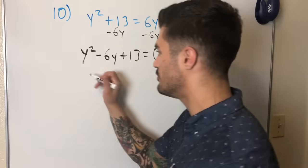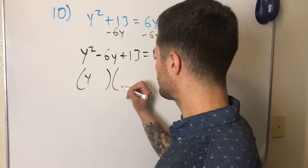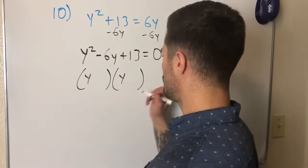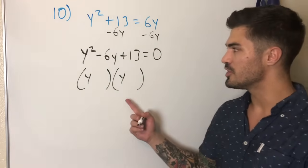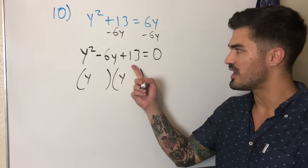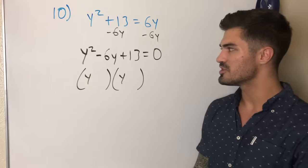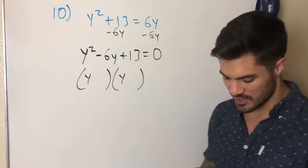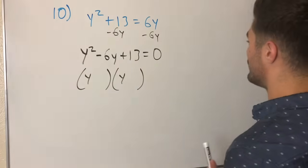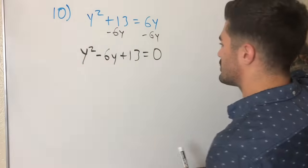It's a trinomial. So I know that if it is factorable, it's going to be something like this. Two binomials with y in the first term of each binomial. So I'm looking for two numbers that multiply together to be 13 and add together to be negative 6. That doesn't work, does it? 13 is prime. So, yeah, that doesn't work. So I've got to go quadratic formula. Let's go ahead and go quadratic formula. But it's always a good first try to try to factor first.